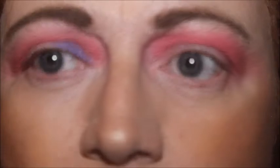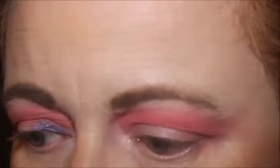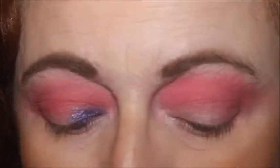If I'm out of focus, I'm really sorry guys. I think that's better. If I was out of focus then I'm really sorry. It's this darn camera. I'll put a bit too much on. So right, we can go over that with a turquoise. Got carried away with the purple.